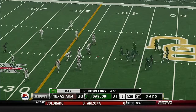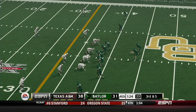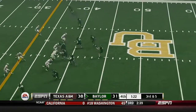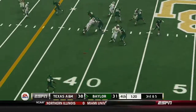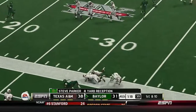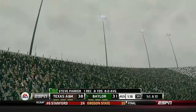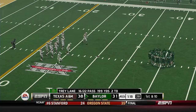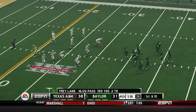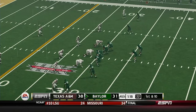Third and five coming up. Ball on the 38-yard line. Gets it. He's in space. And he's shoved out of bounds at the 30-yard line. And this play is number eight on the drive. A little over a minute in the game.